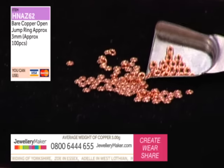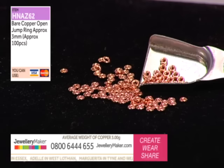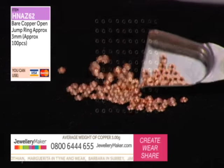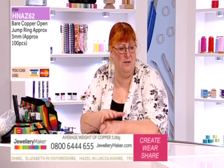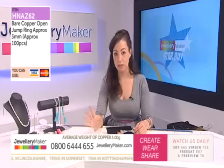Even if you just wanted to use them when you thread on some gemstones, as separators, they're absolutely perfect. They'll give you that texture, they'll give you that feel, and if you patina them, you can totally change the look and feel of your piece. Definitely. I would patina them before I use them, not while they're on a piece, because not all gemstones can cope with going in the patina, but they give you such an amazing effect. They're stunning for chainmail, aren't they?